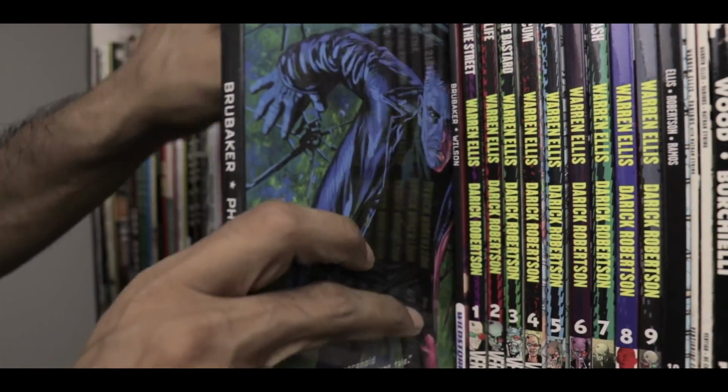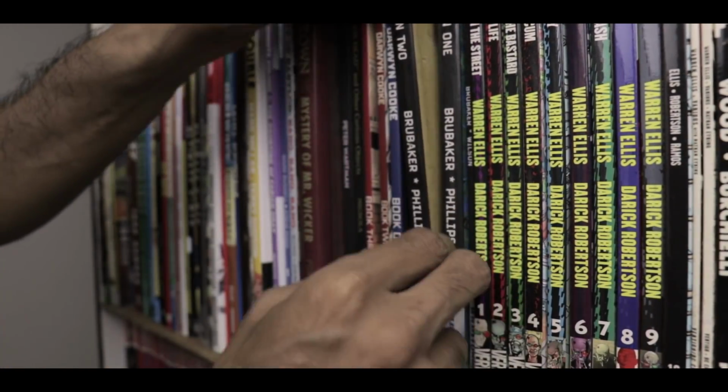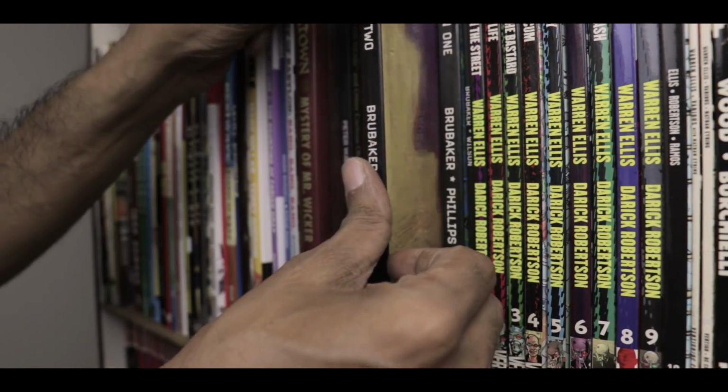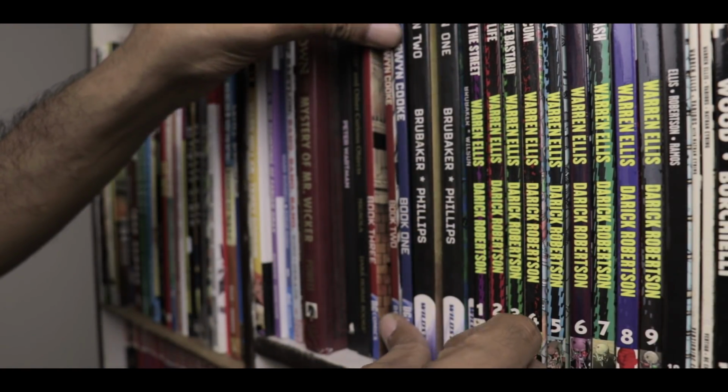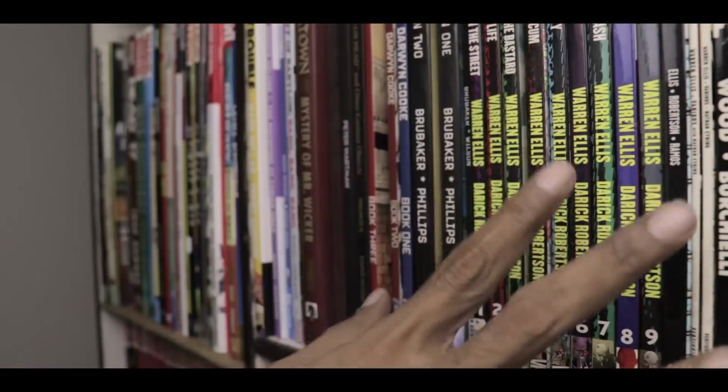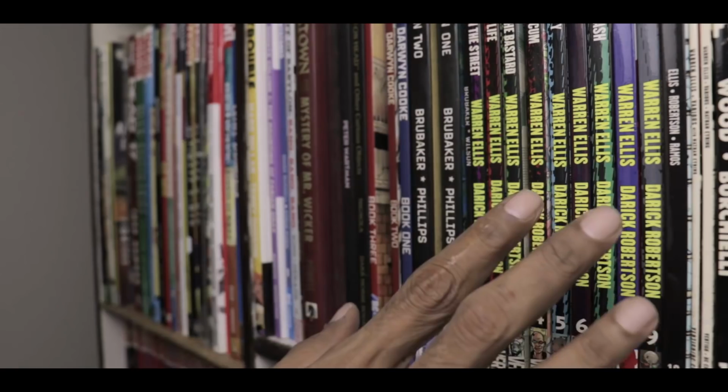Sleeper Season 1, Sleeper Season 2 by Ed Brubaker and Sean Phillips. Sleeper is one of their many, many collaborations. I like it. It's not their best, but I like it. Then we get to Transmetropolitan, a gonzo kick-ass series. I really love this series.